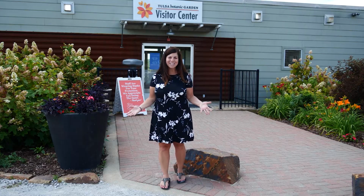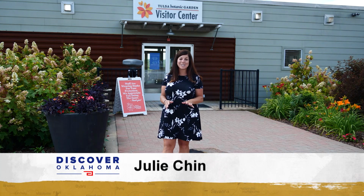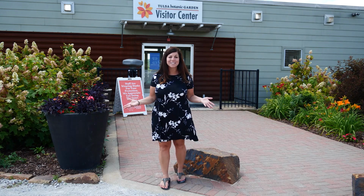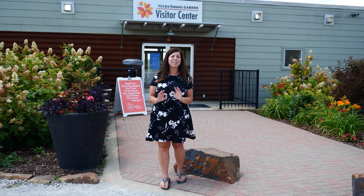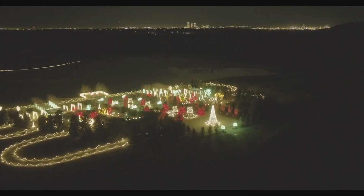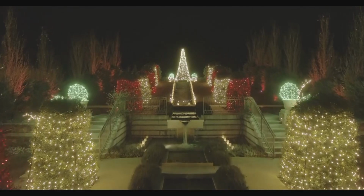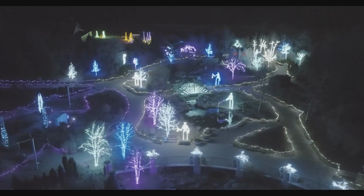So the Tulsa Botanic Garden is open year-round, with spring being its most popular season. But over the past couple of years, the holiday season has become increasingly popular here. That's because they have the Garden of Lights, a walk-through garden lights display featuring thousands of twinkling lights. We put about 250,000 lights up and just have s'mores and hot chocolate and everything, and people coming out. We have some fires and some fire pits. Have a great time and see the garden in a completely different light.